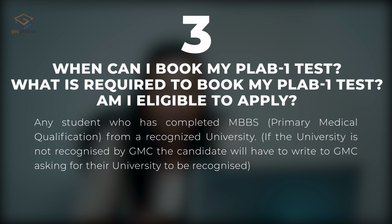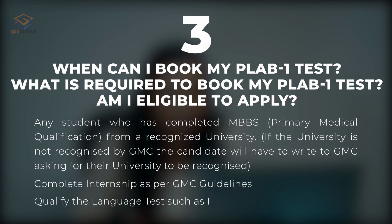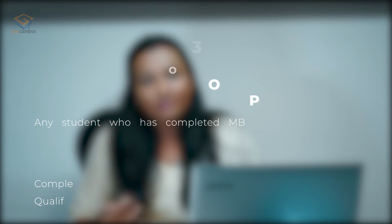So what you can do, as we've also written, if the university is not recognized by GMC, the candidate will have to write to GMC asking for the university to be recognized. You should complete internship as per the GMC guidelines, qualify the language test such as IELTS or OET. So basically, you can book your PLAB 1 exam after you pass your IELTS or OET exam. You should have evidence of your English scores as per the GMC requirement to book your PLAB test. Along with that, you should have details of your primary medical qualification. If you have these two, you can go ahead and book your PLAB 1 exams.